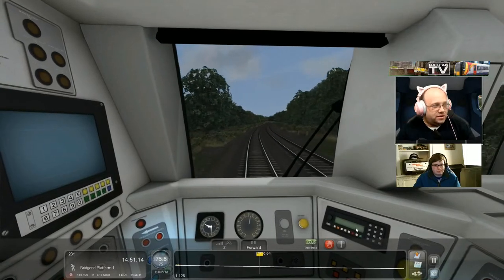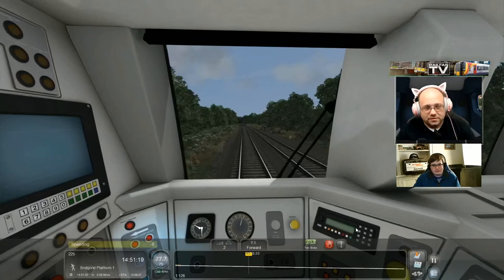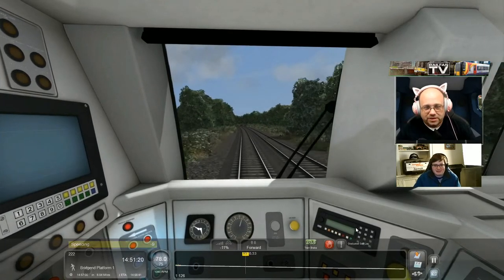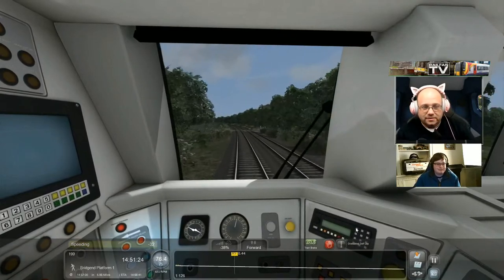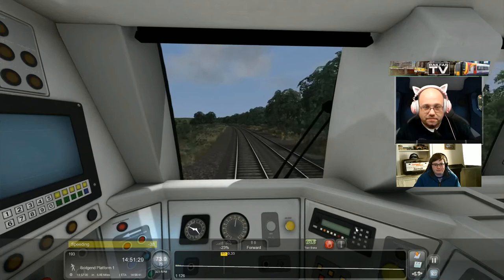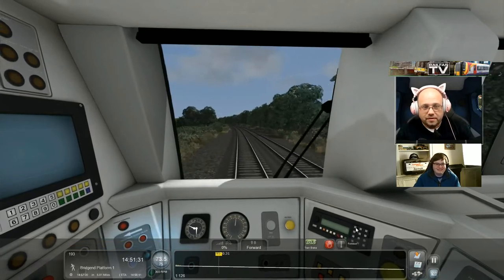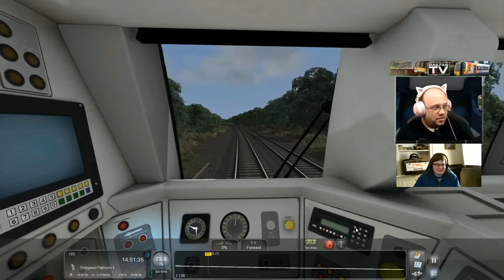Can I do the passenger announcement for Bridge End? I have no idea what the passenger announcement for Bridge End is. Oh, hello, I'm over speeding. Hello. That's a shocker. My score's going to be just rocking. Yeah. As long as you got it in the plus, you're fine. We're good then. Yeah. We've won.